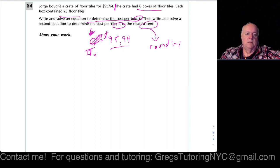So what we basically need to do is we have the cost, right? Well, we have B is going to be equal to that total cost, TC, right, divided by 6 as one thing, right? And then that whole thing divided by the number of tiles. Okay? So what we're going to have is 95.94 divided by 6. Yeah, little t is the cost of that.